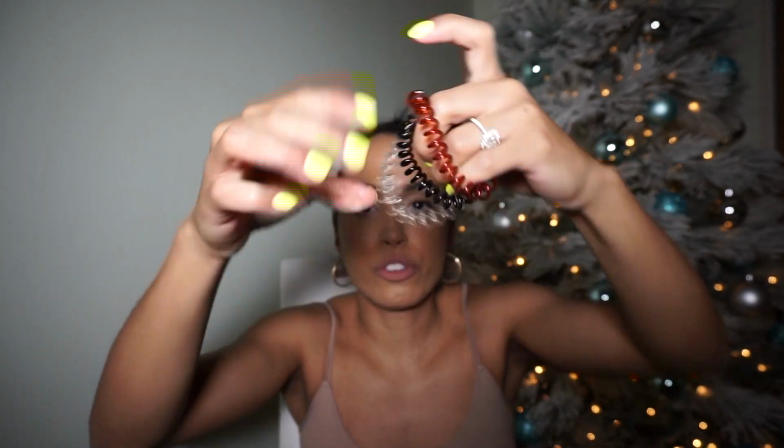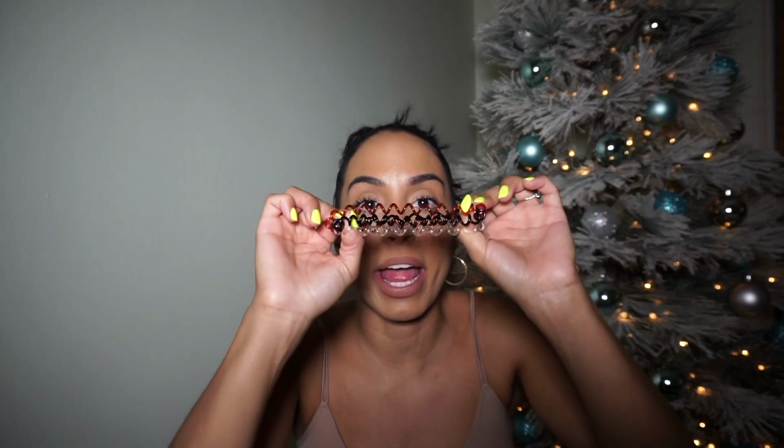And then last but not least, you can't go without scrunchies. So I have all this hair stuck. So then I have multiple scrunchies because you can't have enough. And these are great because they don't leave any marks in your hair, which is why I carry them.